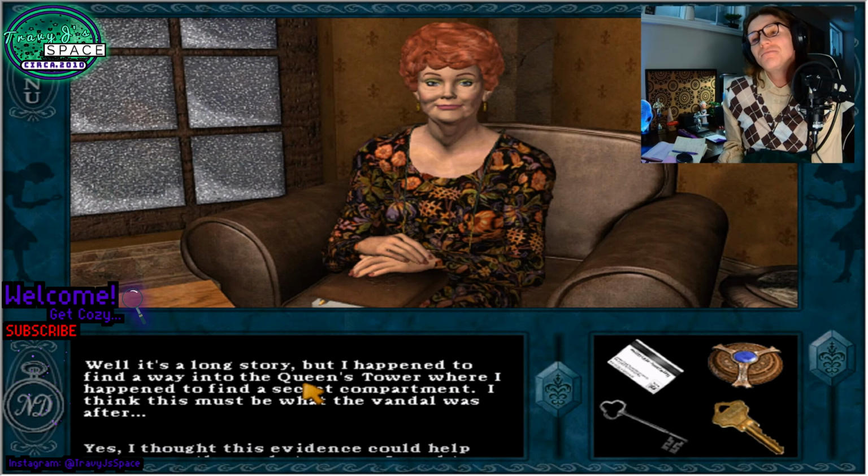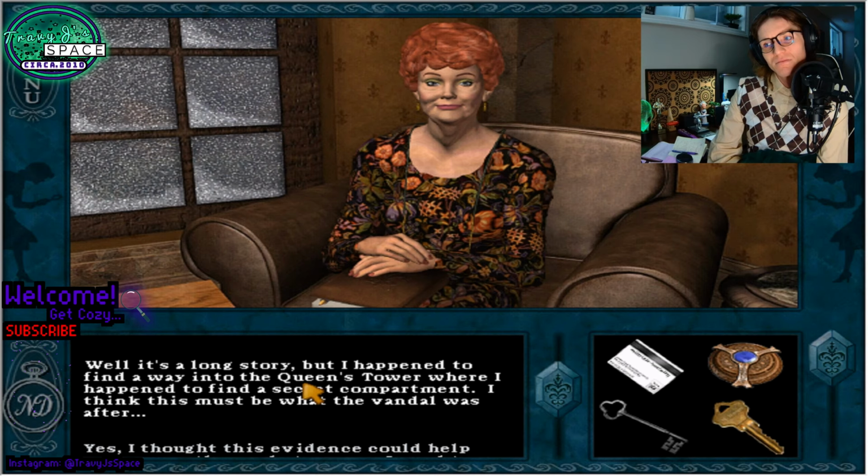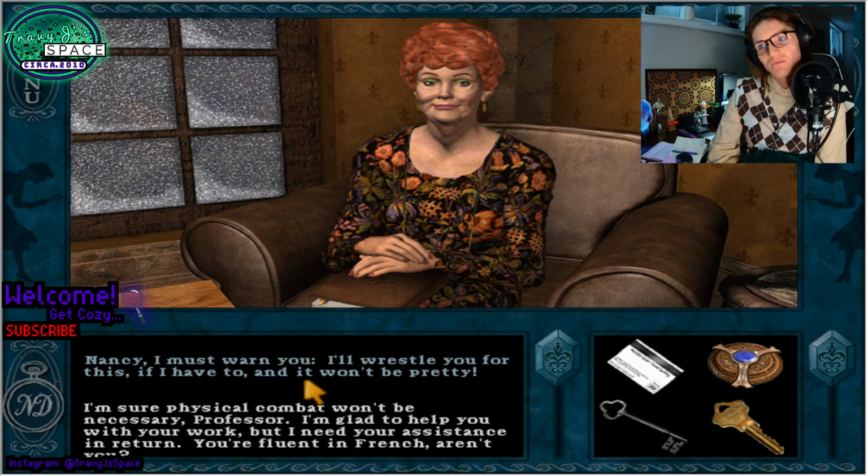Well, it's a long story, but I happened to find a way into the Queen's Tower, where I happened to find a secret compartment. I think this must be what the Vandal was after. Nancy, I must warn you. I'll wrestle you for this if I have to, and it won't be pretty!